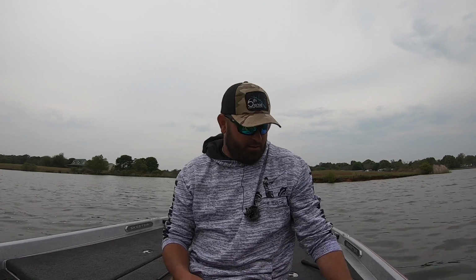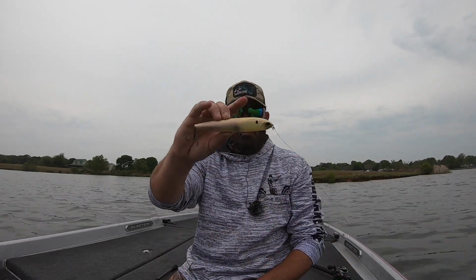But when it comes to color selection, don't overthink it, guys. Get you a bone, get you a pearl, get you another darker, more realistic shad color. These white, bone, or pearl ones I really like on the bright days, and the more natural color ones I like on the darker days.